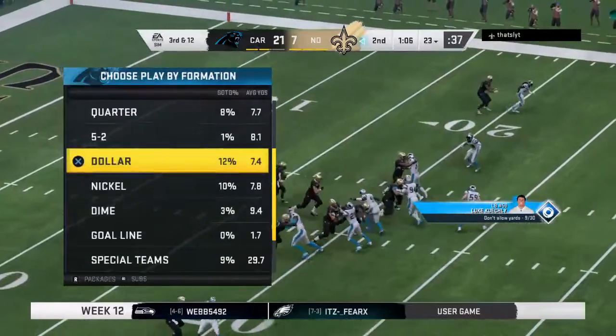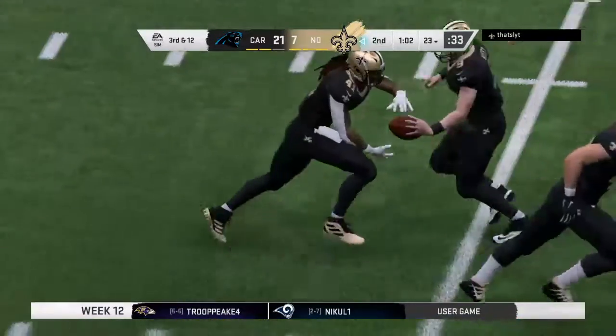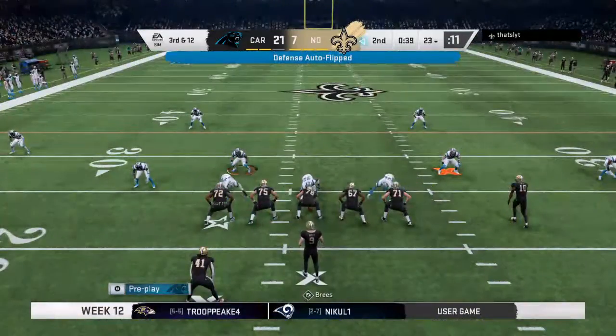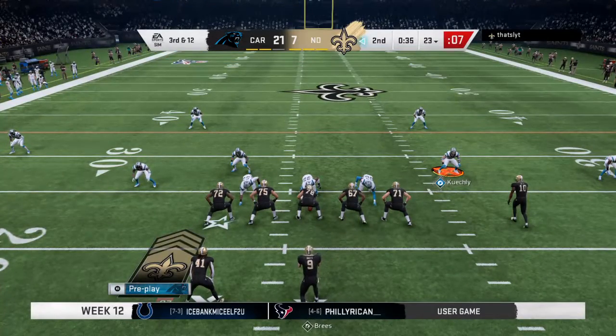Down he goes at the 23, a pickup of 4. When you find that kind of yardage, you couldn't be more confident as a ball carrier. And guess what? You're going to go back and tell your offensive coordinator, I'd like to keep carrying it, thank you.